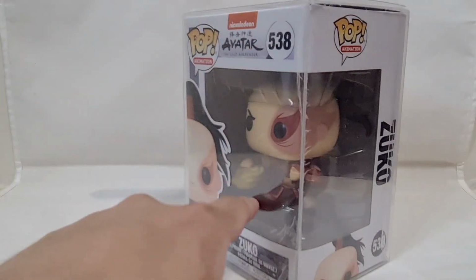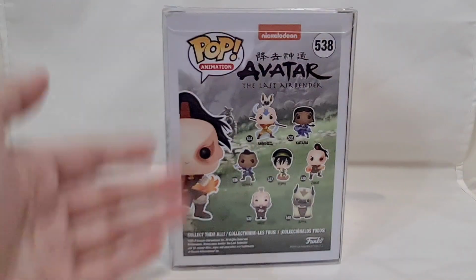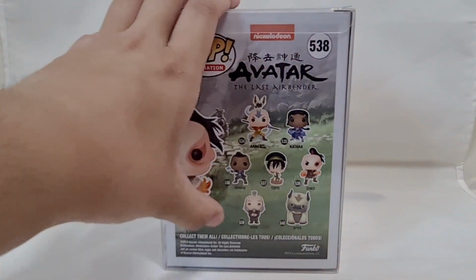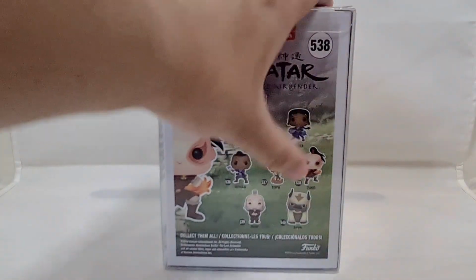And we can see him shooting out fire. Very cool, really love the fire effect. And then we can see the rest of the first series, the first release of the Avatar Pops. I have the rest. I don't have the Ghost though, and Appa.